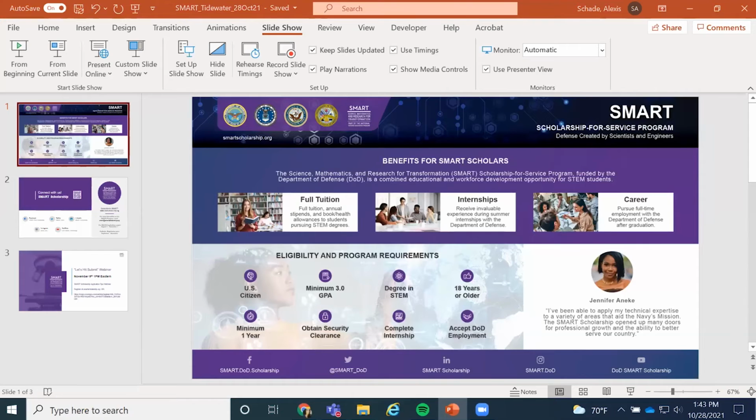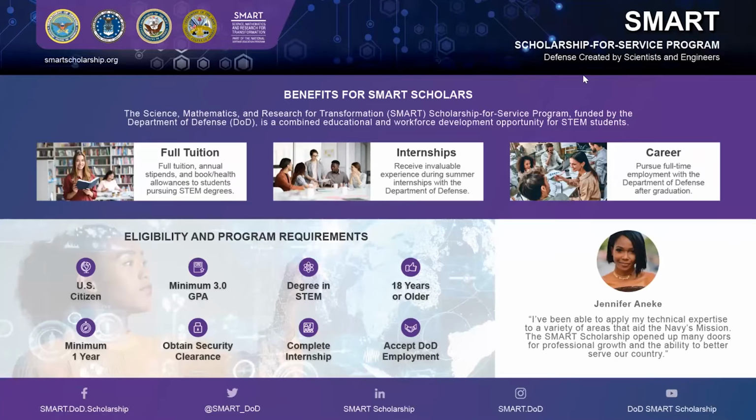All right, so next we have Alexis Shade and Carmiela Stokes with the SMART Scholarship. One of my students from the STEM Promise program received this scholarship, so I really want you all to know about it. So without further ado.